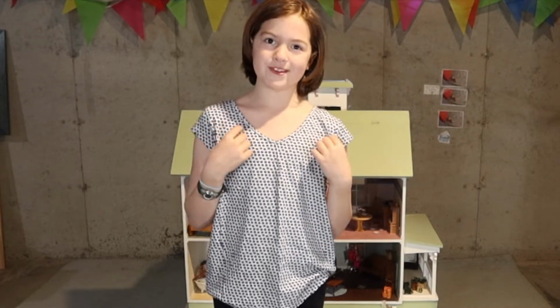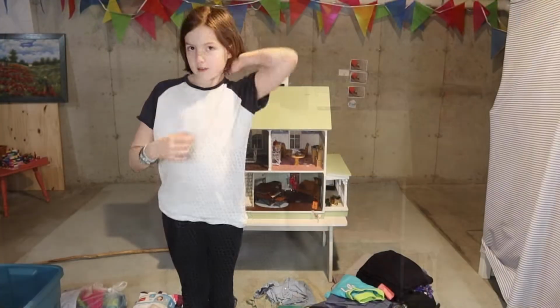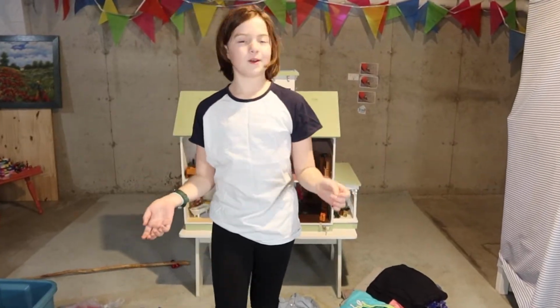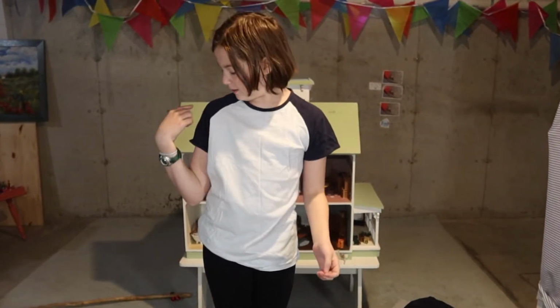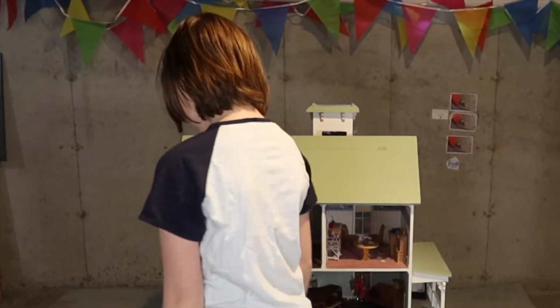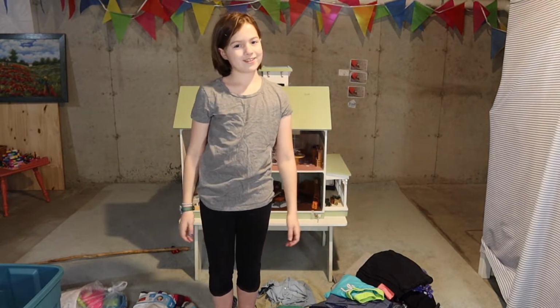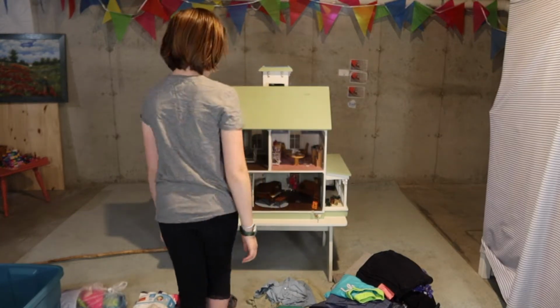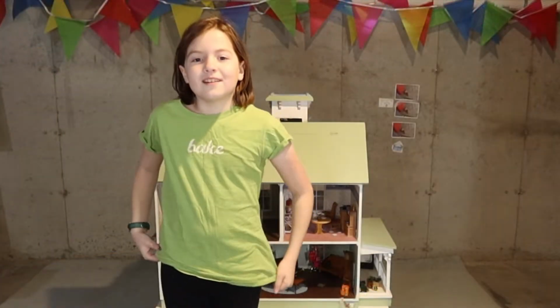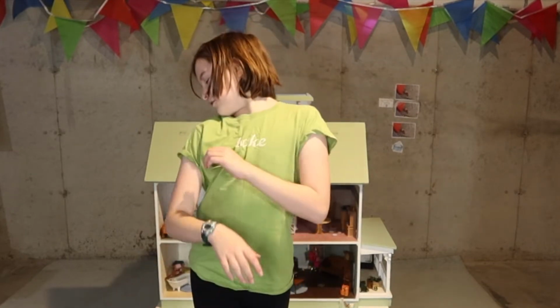Wow, this is pretty nice. And this is from my babysitter. I love it. This one is almost like the black and white one, but this color is blue and it's a short sleeve shirt. This is a really nice gray shirt. So this is a green King Arthur shirt. It's pretty nice. And I really like it.